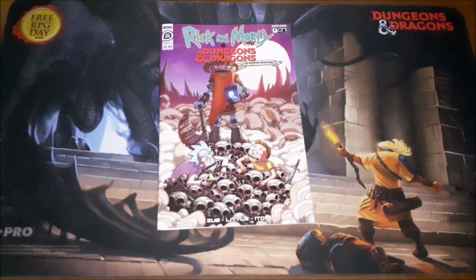This is the Meeseeks Adventure. This is a one-shot, so it's not like the other Rick and Morty versus Dungeons and Dragons series that they've done, which had multiple issues. It's just a single one-shot thing. And the overall premise is that a group of adventurers find a Meeseeks box and, I guess, hilarity ensues. It's a really cool read.